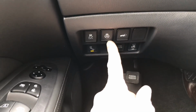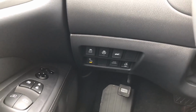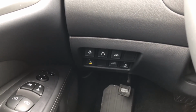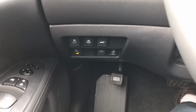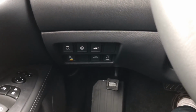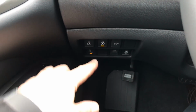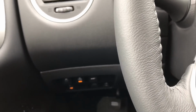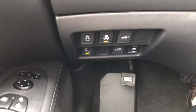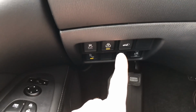Next up, we have our heated steering wheel. This is fantastic. This steering wheel is a leather wrapped steering wheel and it gets so toasty warm. A day like today, where it's 0 degrees, it's cool out, you don't want to come out and have your hands on a cold steering wheel. Just engage this and you notice the light turns on and that activates our heated steering wheel. Makes it really nice and warm very fast so that you don't have hands on a cold steering wheel.